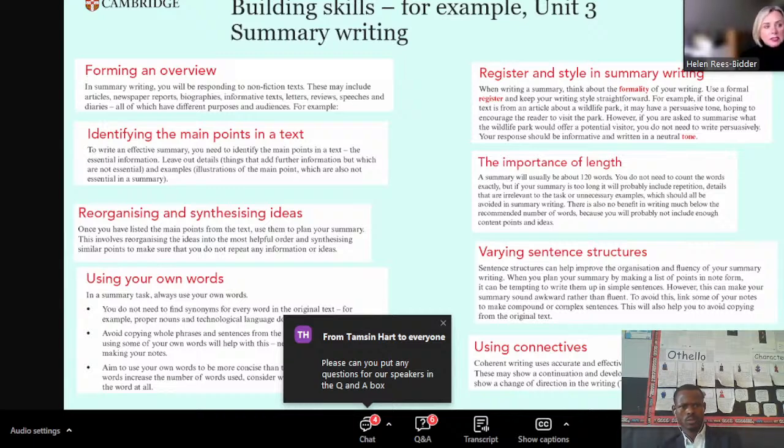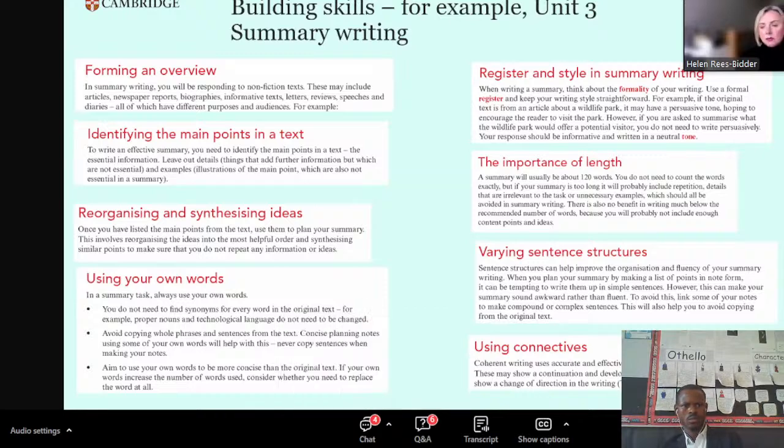So they're asked to read an unseen text, and they need to form an overview to decide, well, what is the text about? What text type is this? What's the purpose of the text? So you're just doing that. So there are some activities following that about how you form an overview.